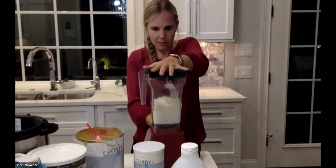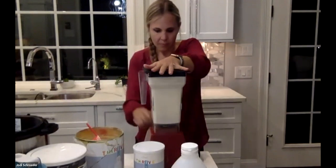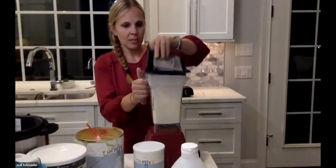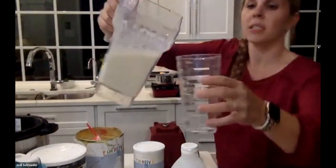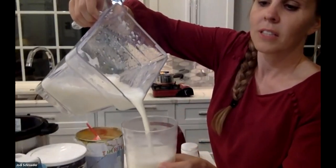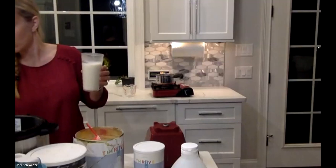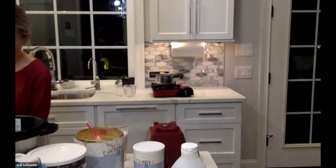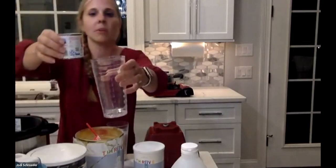I'm just going to blend it super quick. And you can see this is much thicker. So this is evaporated milk. It's going to be the consistency and flavor of a dense milk, a condensed milk, but not a sweetened condensed milk. So I'm going to show you the difference of evaporated milk in a can. So this is what it looks like from a can.